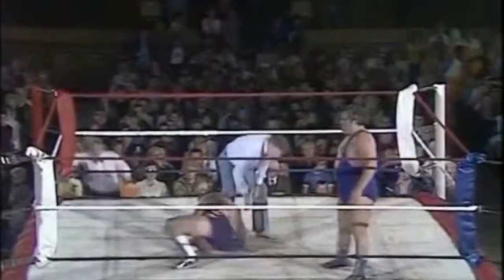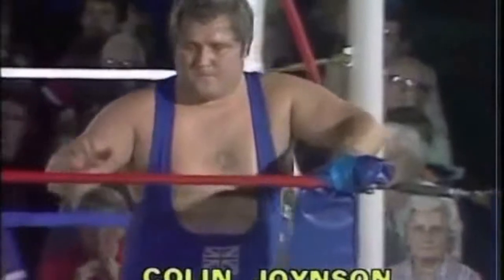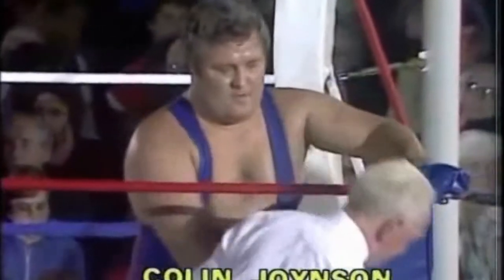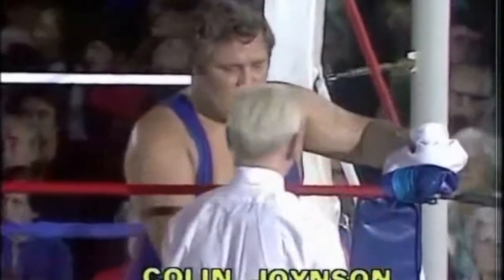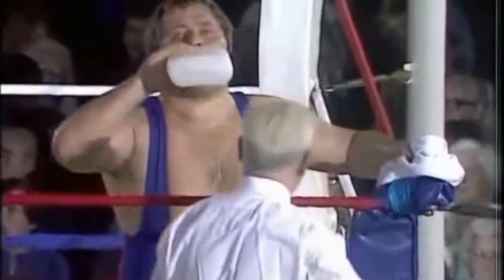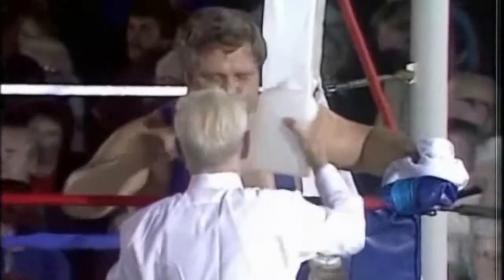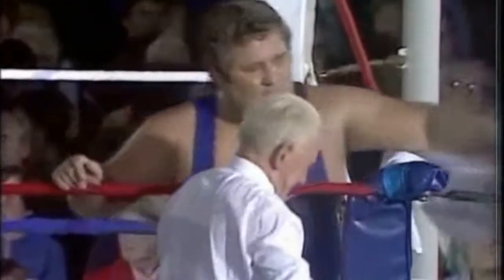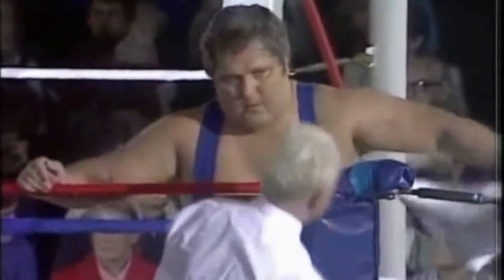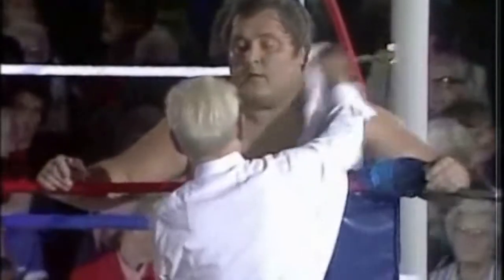A good crutch hold and slam by Joynson right at the end of that second round, but he was too late on the attack. There he is, Colin Joynson, who now runs his own pub, the New Inn at Bolton, and pretty successfully loves the life, and that's why he has a little time to appear in the ring on television anyway. One of the greats in his time, and it's nice to see him back. Colin Bulldog Joynson.